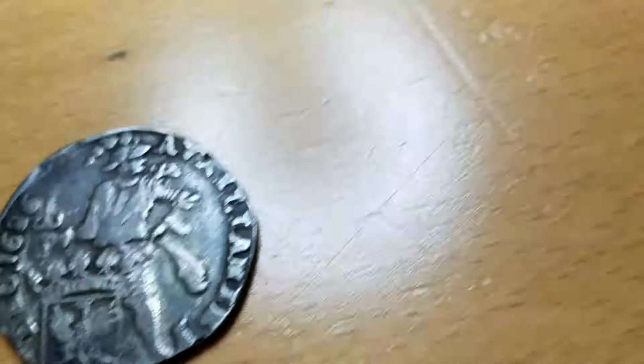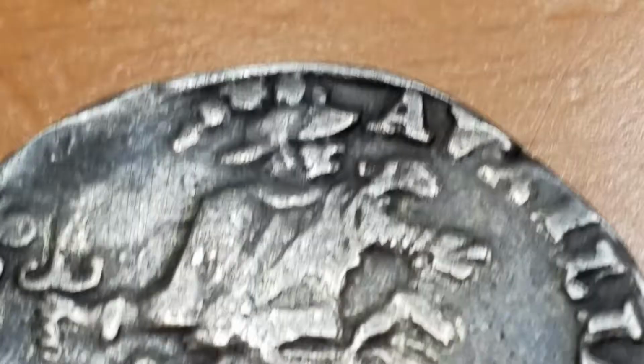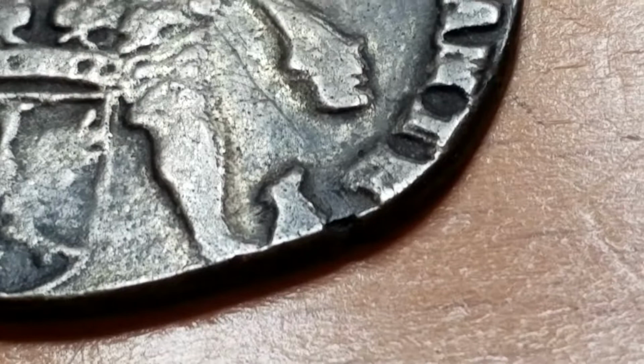But my favorite one is the doggy. Beneath the leg of the... This is the doggy. Yes, this is a doggy. You see the leg? Yeah, you see the leg goes there. And this is a doggy. Very good one.